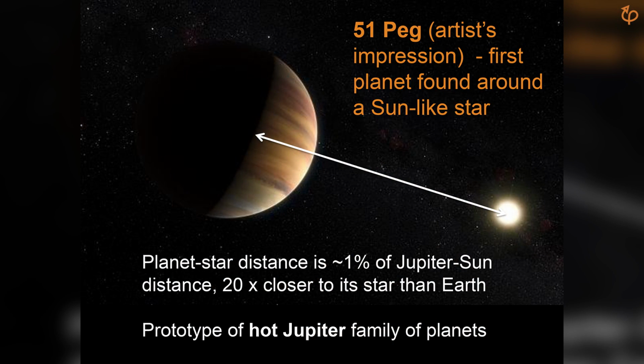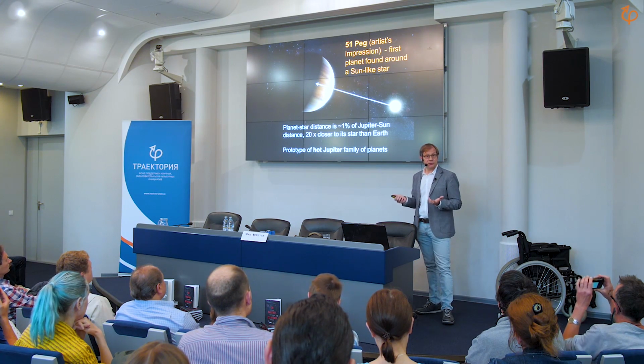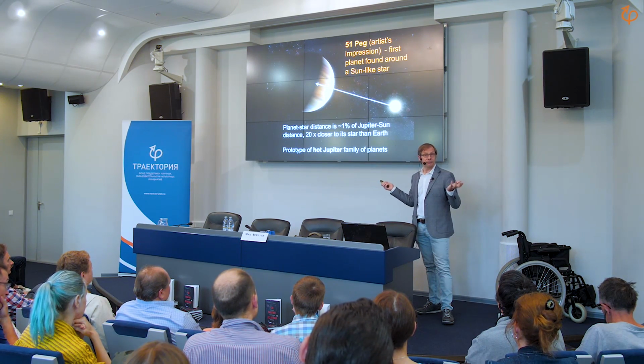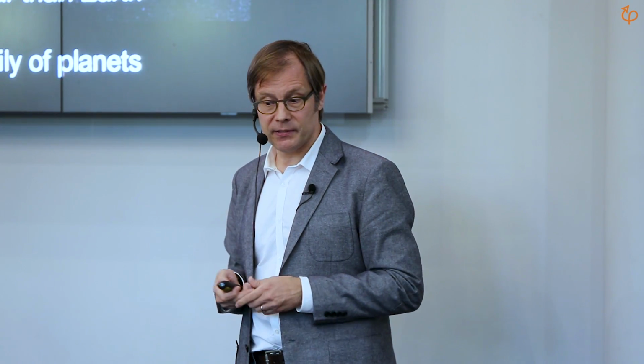Now, the first of these to be discovered was 51 Pegasi. This is an artist's impression. This was the first planet found orbiting a star something like the Sun. Before this, some planets were observed orbiting compact objects called neutron stars, which are, of course, very unlike the Sun. The property of 51 Pegasi is that it's extraordinarily close to its host star. The distance between the planet and the star is only 1% of the Jupiter-Sun distance. So this massive planet, this hot Jupiter, as we would now call it, is something like 20 times closer to its star than the Earth is from the Sun.